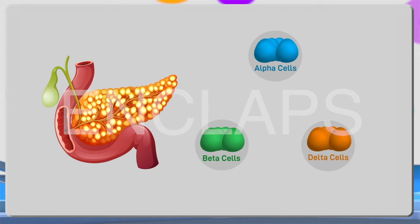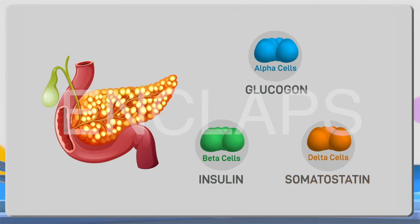Alpha cells produce the hormone glucagon. Beta cells in the cell cluster produce the hormone insulin. And delta cells produce somatostatin that regulates the production or release of insulin and glucagon. Now let's see the function of these hormones.